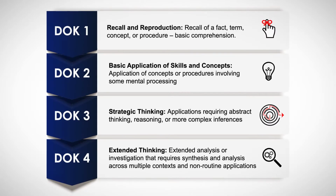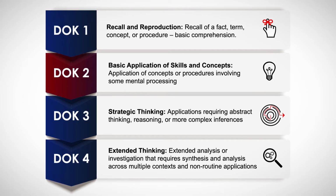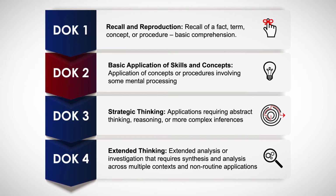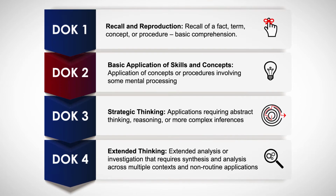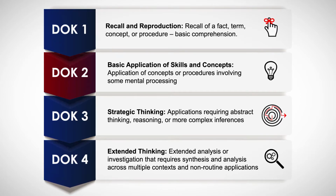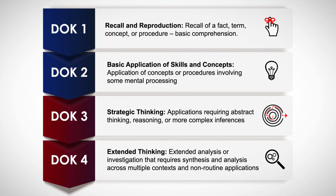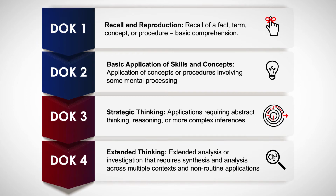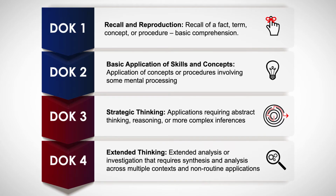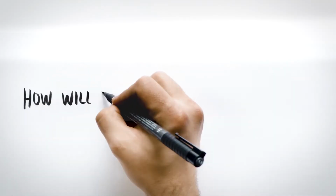If we look at this depth of knowledge chart, in the previous curriculum, learning was designed around level 2, where students were expected to demonstrate some basic application of the skills and concepts they were learning. The new curriculum is designed around levels 3 and 4, where students are expected to demonstrate and apply their skills, as well as understand how and why they use their skills, and where those skills might be useful elsewhere to create new ideas and achieve new things.